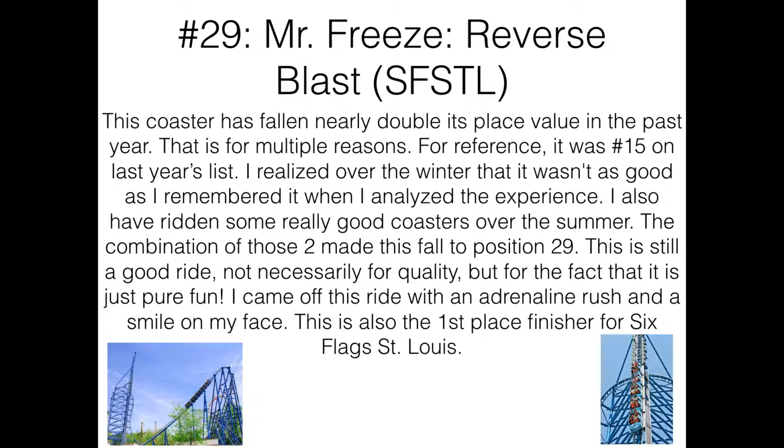Number 29 is the first place finisher for Six Flags St. Louis, Mr. Freeze Reverse Blast. Now, this coaster ranked 15 on last year, if I recall correctly. It's for multiple reasons. I realized over the winter that the experience was not as good as I remember. I overhyped it off my first impression.